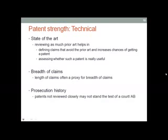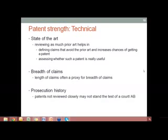The third point is prosecution history. Many times in India, clients and customers come to us and say, hey, that particular company is getting a patent in like no time. Sure, in India, a lot of things can happen without any review. But if you really want a strong patent, you better ensure that the patent application goes through a thorough review through the examination procedure. If it has not gone through a thorough review of the examination procedure, it will probably not stand the test of a court of law.